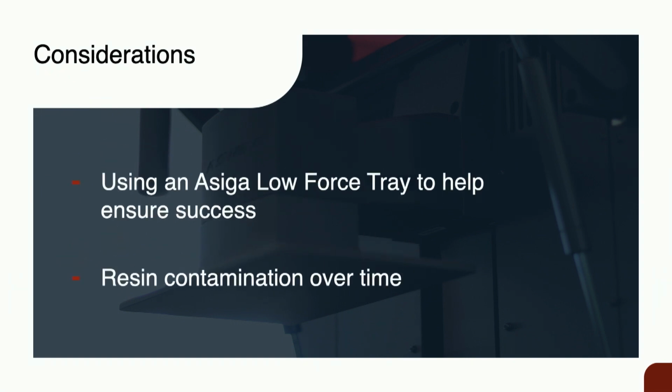The other thing you have to worry about is that the cure profiles on these need to be relatively similar. And the other thing is you want to make sure you're protected, right? So whatever materials you're working with, that they're compliant and you know that they're validated. So make sure you double check those as well. And if you are printing with this, you want to use a low force tray. A low force tray essentially has 2 layers of PTFE in there that allow it to reduce the peeling forces.